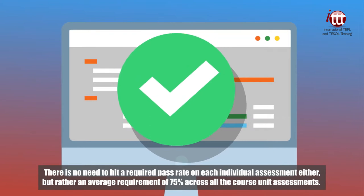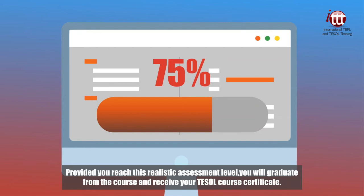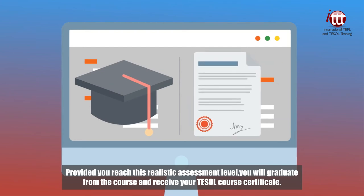There is no need to hit a required pass rate on each individual assessment either, but rather an average requirement of 75% across all the course unit assessments. Provided you reach this realistic assessment level, you will graduate from the course and receive your TESOL course certificate.